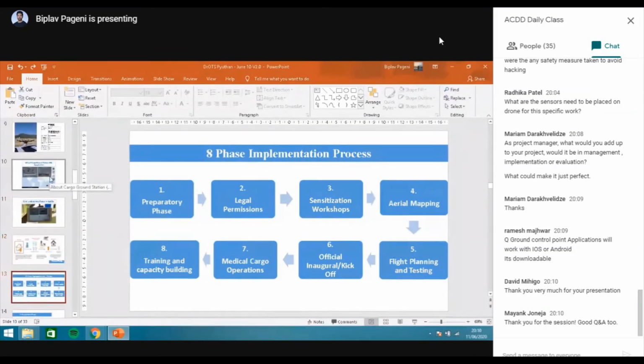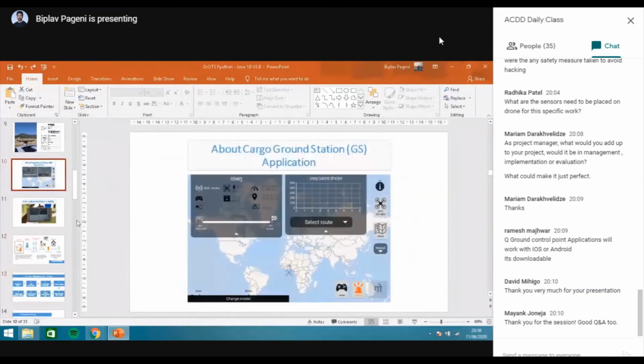So Ramesh, the QGroundControl application, we were using that application not at the time of the flight, but at the time we were doing the flight planning. So we used the QGroundControl software on our laptop. We created all the flight plans, and after we created all the flight plans, we uploaded them into the drone.